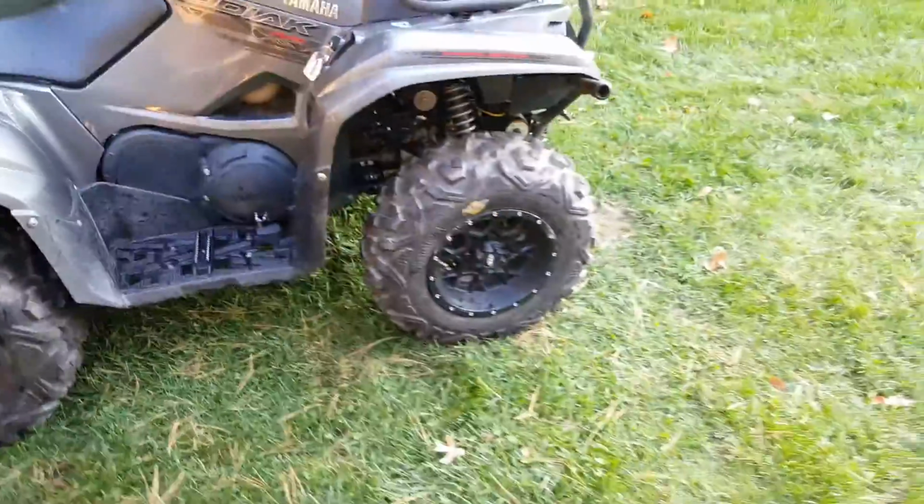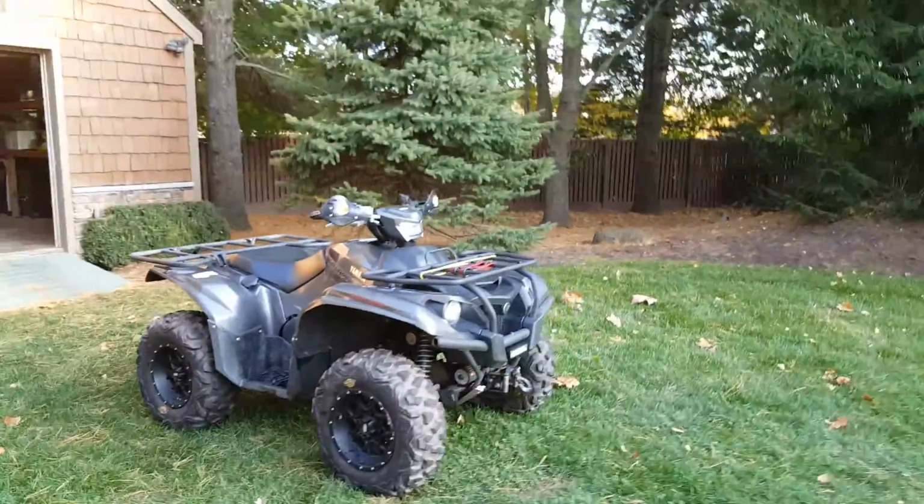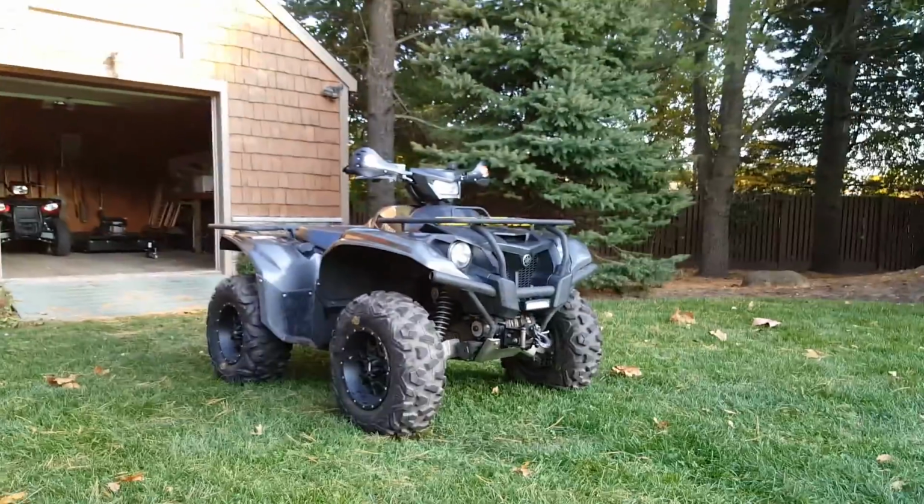So you hear the tires. Yeah, it's a really sleek look with the tires and rims on this. Looks really good.